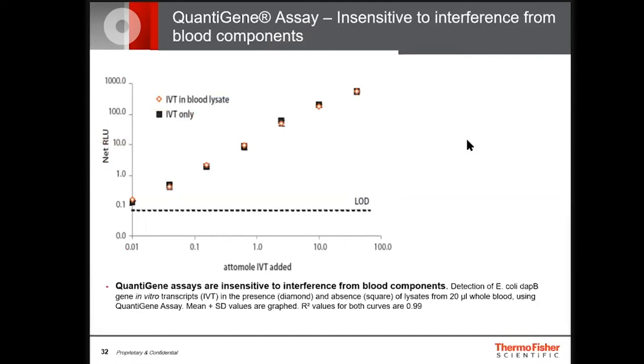So what we're looking at here is whether or not the whole blood lysate, a very complex matrix, is going to interfere with our ability to detect the target or not. So this is a dilution series of an in vitro transcript to dapB, which is an E. coli target, not present in human. And we're looking at it in the background of a whole blood lysate versus just buffer. And in the dilution series, the two curves overlay each other completely, showing that there's no matrix interference.